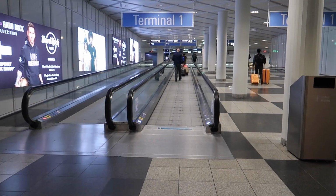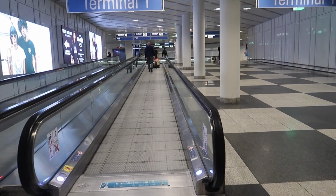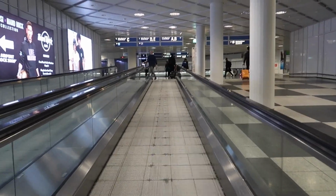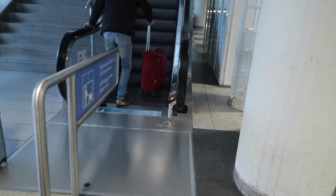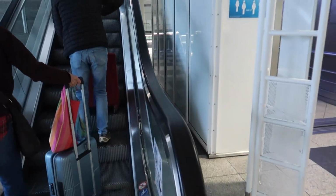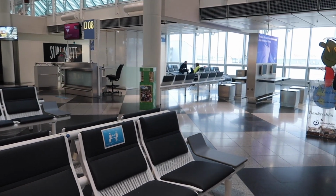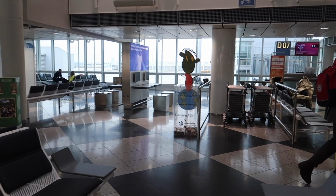TUIFly operates from the older terminal, Terminal 1. It was built 30 years ago, but somehow I still like it. As always, I was pretty early this day, which means we have a lot of time to check out the departure area. Flights departing from Terminal 1 are usually non-Star Alliance flights. Turkish Airlines is the only Star Alliance airline which operates from this terminal as well.